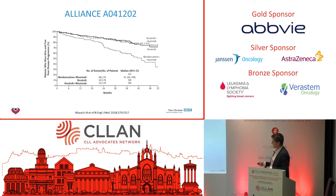And what the study showed is on the lower curve here, there was a greater rate of either progression or death on bendamustine rituximab, the standard arm, compared to two ibrutinib-based combinations, ibrutinib on its own or ibrutinib with rituximab. So it shows two things. Rituximab doesn't add anything to ibrutinib, according to this trial, and ibrutinib is better as marked by progression-free survival, so time to progression, compared to standard immunochemotherapy. So we should just give him ibrutinib.